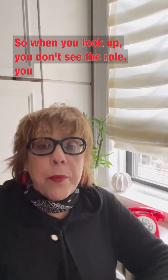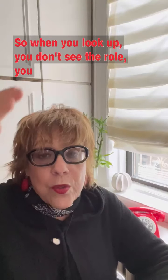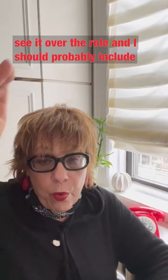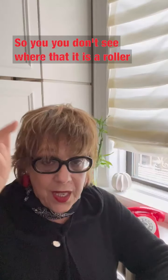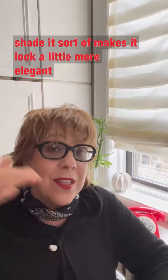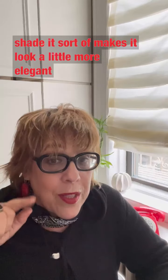So when you look up, you don't see the roll, you see it over the roll. And I should probably include a diagram to explain this. So roller shade, very inexpensive, white or a color. Install reverse roll so you don't see that it is a roller shade. It sort of makes it look a little more elegant.